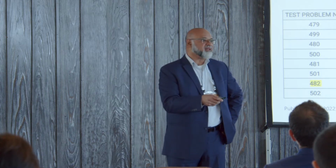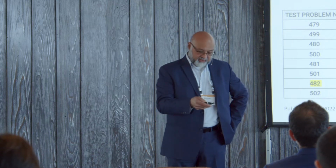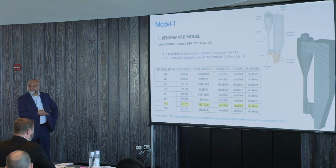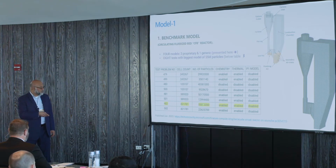And the study ran 8 different tests, ranging in volumes, and by the volume I mean the number of particles or number of clouds, number of solids in the model, ranging from 30 million up to the biggest at 55 million. I highlighted the 55 million as the one that I will compare the results to.